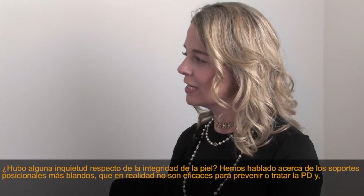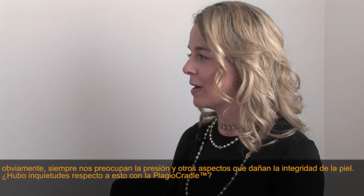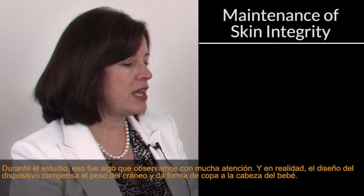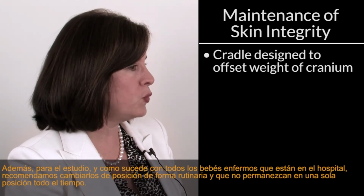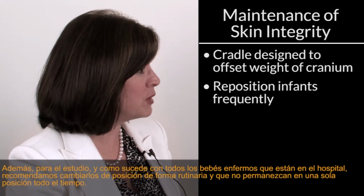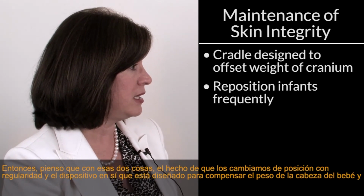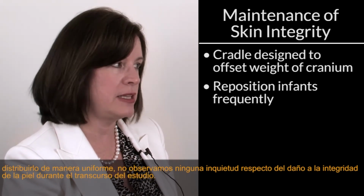Were there any concerns with skin integrity, given that we talked about the softer positional aids not really being effective in preventing or treating DP? We always worry about, obviously, pressure and other things causing damage to the skin integrity. Were there concerns with that in the PlagioCradle? So during the study, that was something we watched very closely. And actually, the design of the device offsets the weight of the cranium, cups the baby's head. Also, for the study, and as with all sick babies that are in the hospital, we recommend that they be routinely repositioned and that they don't stay in one position all the time. So with both of those things, the fact that we repositioned them regularly and the device itself was designed to offset the weight of the baby's head and distribute it evenly, we didn't see any concerns or any worries developing in terms of skin integrity during the course of the study.